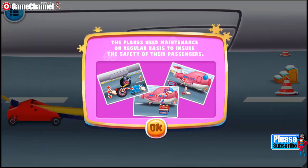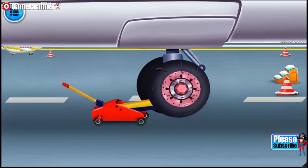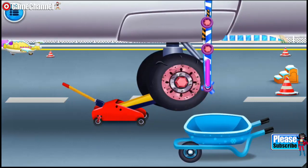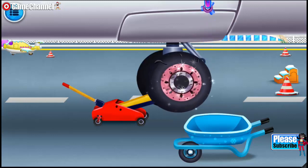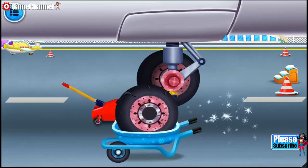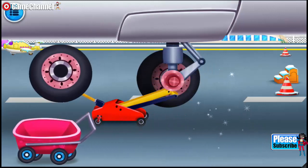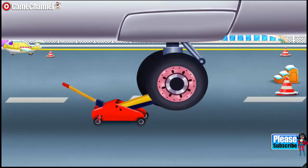The plane needs maintenance on a regular basis to ensure the safety of their passengers. With the help of manipulator, we can remove the screw caps of tires. Place new tires. Fix the screws back.